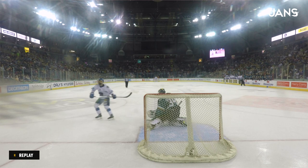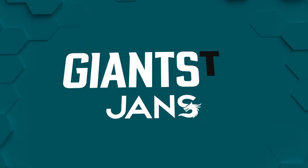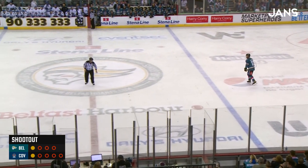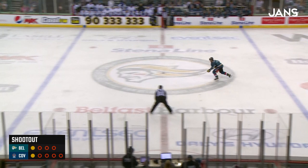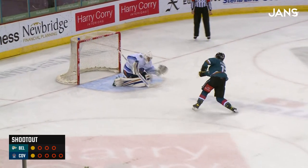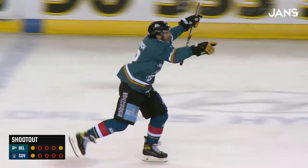And out steps JJ Pekinich. He shot the second one, he missed. And he'll be feeling it, maybe wondering what's going through his head. Is he going for a shot? Is he going for the deke? We'll soon find out. JJ Pekinich nearly lost control, and he's won it for the Belfast Giants.